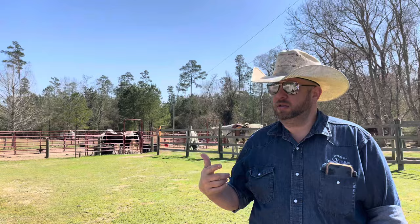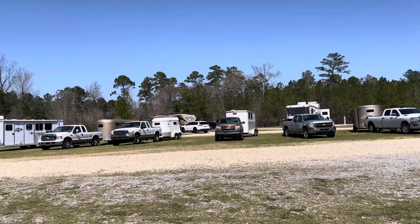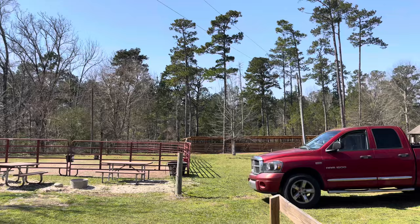Oh, that's awesome. New campsites over here, this is the equine campground. So people that have living quarters horse trailers, a camper in the front, a horse trailer in the back, they can hook up over here and spend the whole weekend. And then these stalls just got built last week. And so they can rent a stall. Nice. So they can come out on Friday night with their horses.